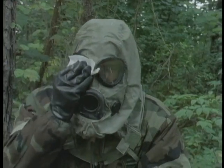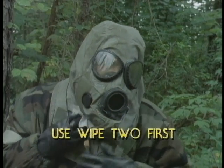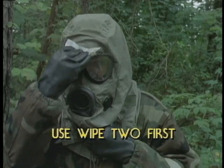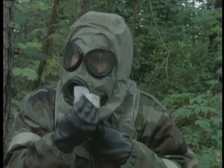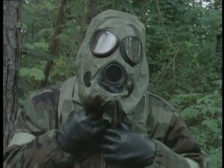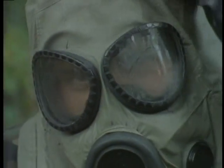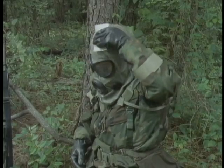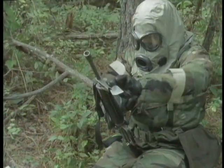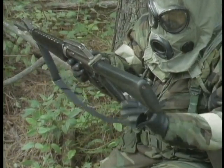When decontaminating the mask and hood, use the number 2 wipe first. The reason for the reverse order is the solution in the Decon 2 wipe leaves a residue when it dries on the eye lens outserts and is difficult to see through. Using the Decon 1 wipe after the Decon 2 will effectively decontaminate the chemical agent and allow you to see. Weapons and gloves are decontaminated using Decon 1 and then a Decon 2 wipe in standard order.